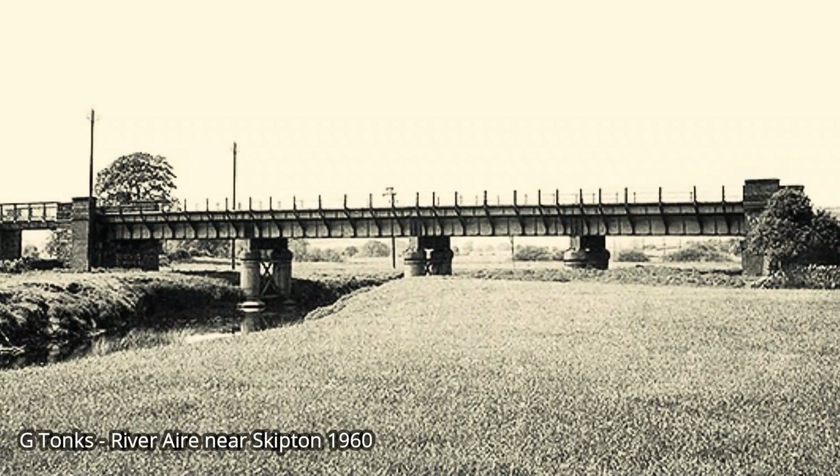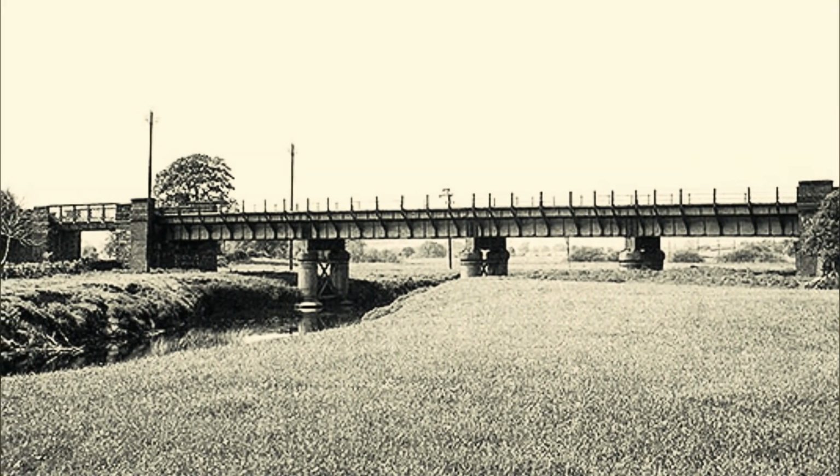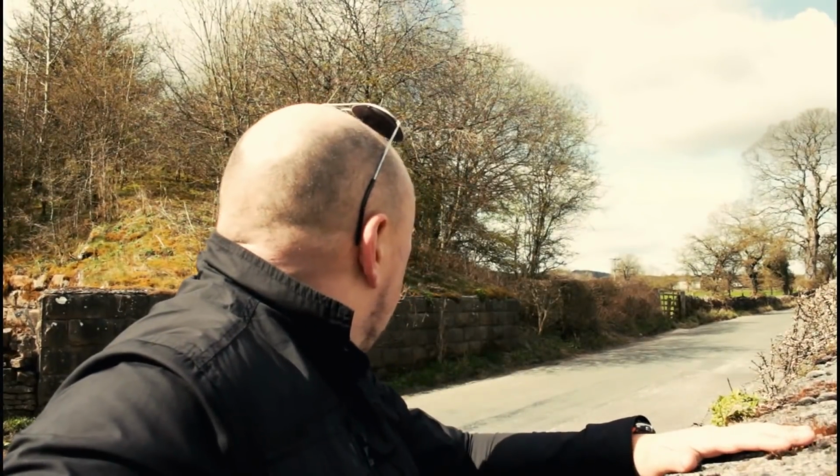This is where it kind of starts, from Skipton, which is just over in that direction there. And the railway came over a beautiful bridge type viaduct, spanned across onto here, making its way towards Colne. There's not much left now, is there?